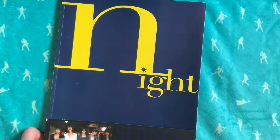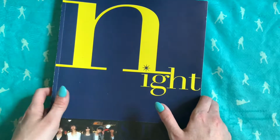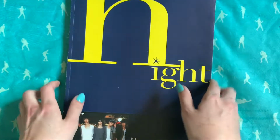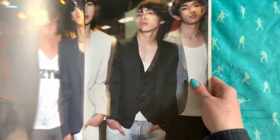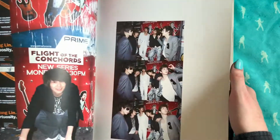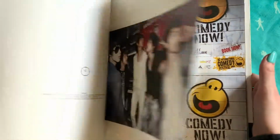And then the very last thing, oh my goodness, is night. Like I said, I bought day first because I like the day photos more than the night photos, but I should have just bought them both at the same time, because then I regretted it, and it took me forever to find night for an okay price where the shipping wasn't crazy. But yeah, these ones, it's like they're out on the town. They're going to rock shows or whatever, and look at them in their ties and bow ties.